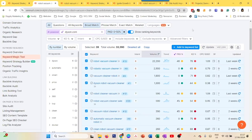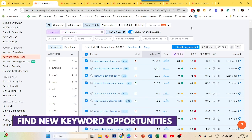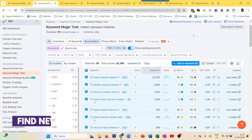What else can you do with the AI keyword research tool of Semrush? We can find new subtopics and keyword opportunities that the ranking is not very high for right now. Either the domain does not rank or it ranks but not so high, so let's say above 20, so we can optimize them more.